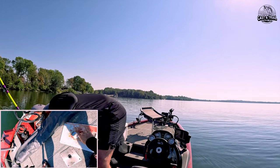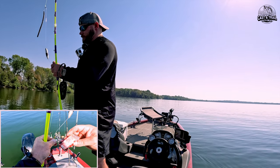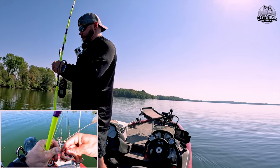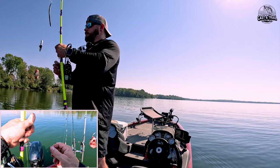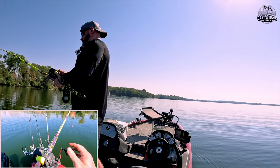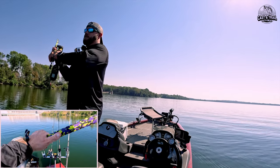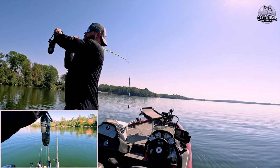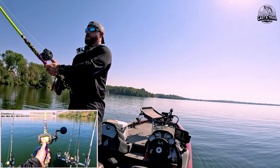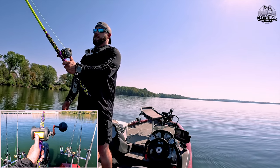All right, let's put this little chunk on there. That's a good, nice old sexy chunk. Oh, I hope all those guts will stay in. Be great if it does. Should cast all right, let's see. Casted pretty good. That 3 ounce weight should take it down where we need it.